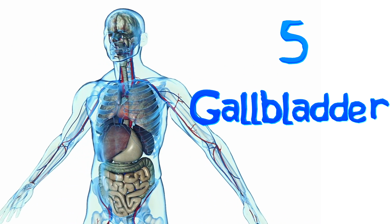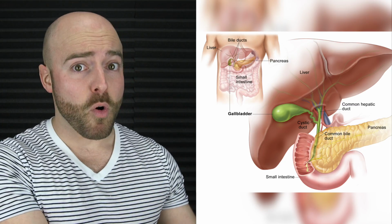Number 5 is the gallbladder. The gallbladder causes a whole lot of issues for a whole lot of people, and there's simply no reason for it existing. A small pouch that's just under the liver, the gallbladder is basically a warehouse of bile that's been secreted by the liver, squeezing it out into the small intestine when it's needed. Oh, Jesus. But though the bile does have a benefit, helping to break down fats for digestion, the gallbladder isn't essential at all. In fact, it does a lot more harm than good.